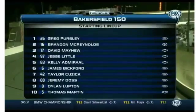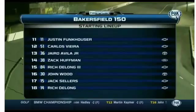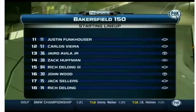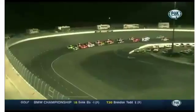He'll be in 3rd. Jesse Little rolls off 4th. And as we mentioned, Bickford in 6th. Taylor Kuzik will roll off 7th. Here's the second group in the field. We see Rich DeLong and Rich DeLong the 3rd. Yeah, father and son here.